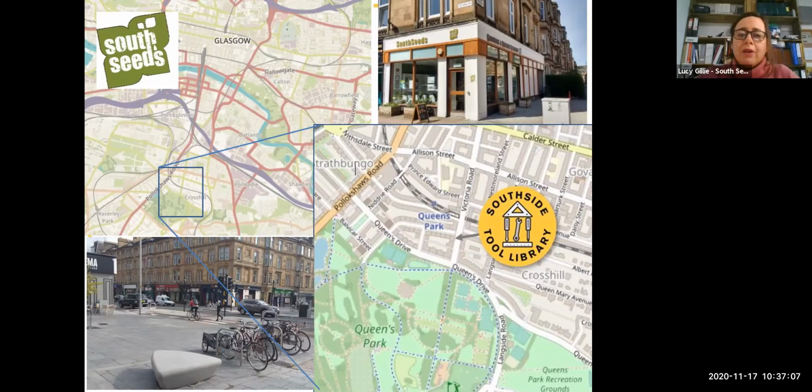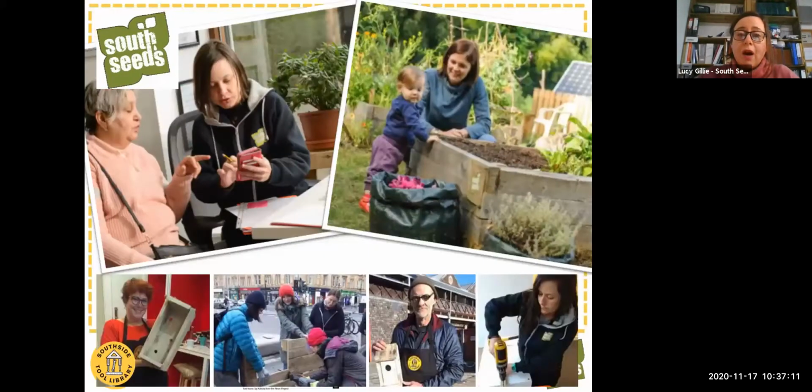So a bit about the programs that we run. We have had an energy program from the very beginning, where we support people to save energy. It's funded by the CCF. And we've also had a community garden program from the very beginning, where we supported people to grow their own vegetables and salad crops. So we had a long relationship with the CCF, saving carbon, working hard to produce low carbon outcomes for residents here. And we knew that a tool library would be the next stage. It would help residents improve their own homes, with the tools to save energy and the tools to get gardening as well.